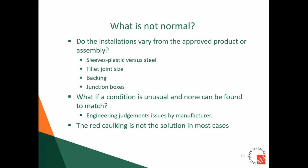Is there any kind of unusual situation that arises? It always happens that we get to something where there is not an assembly through UL or others that have published these documents that tell us exactly how to do certain things. Slab edges are often this type of thing where the floor comes out to the edge of a curtain wall, and how do we seal from that curtain wall back to the slab edge?